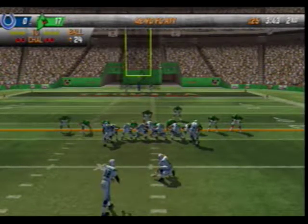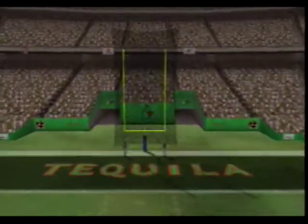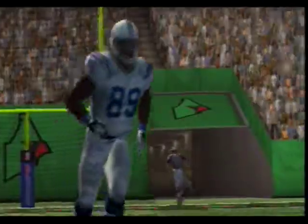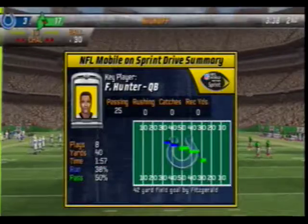Fitzgerald comes in to attempt a field goal, which would give them their first score of the day. The field goal attempt is good. Not every drive is going to get you a touchdown, so getting 3 was big. Now they got to go over what worked and what didn't, so the next drive will get them a TD.